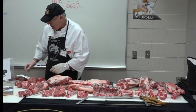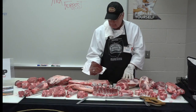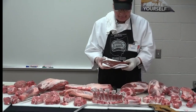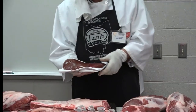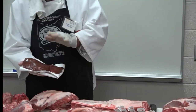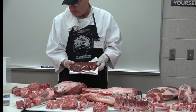I just want to throw a couple things at you. A lot of people don't realize the liver. This liver came from this animal, and it's a very nice looking liver. If you don't like liver, you're in for a surprise, because liver, especially in lamb, you can make liver pate. You can grill this with liver and onions like my grandparents used to do all the time. But look at the color on this. It's an outstanding piece of meat right there. And a lot of people don't use it as they should.